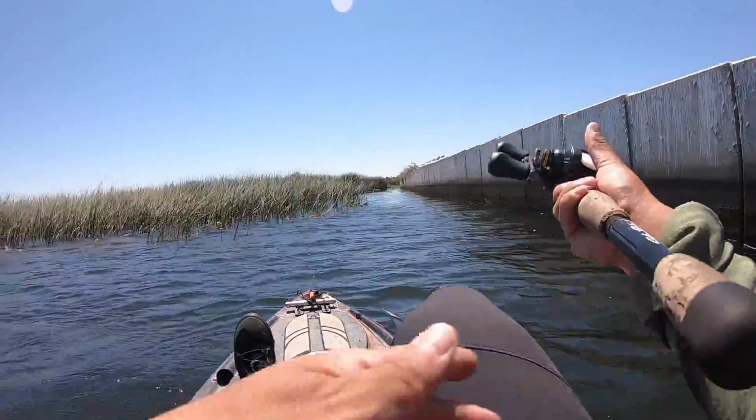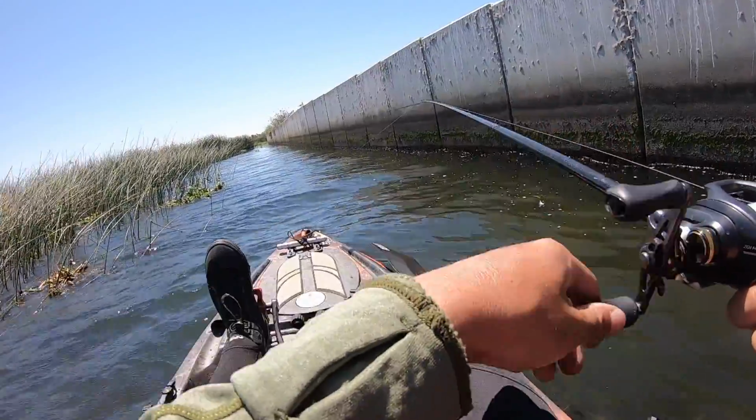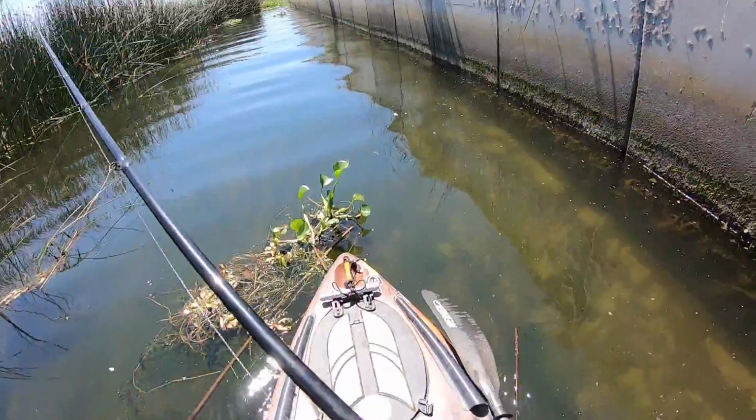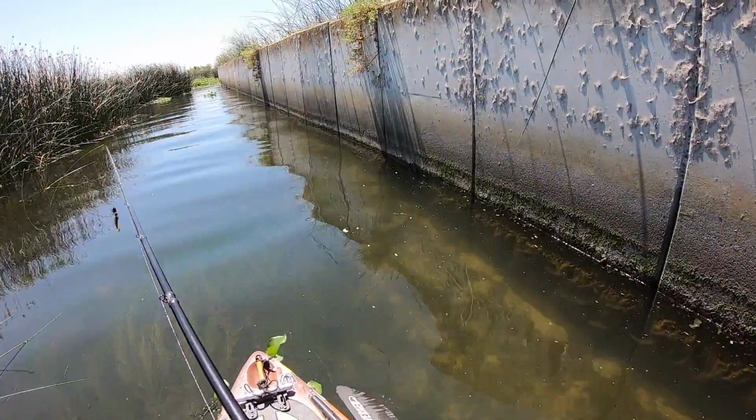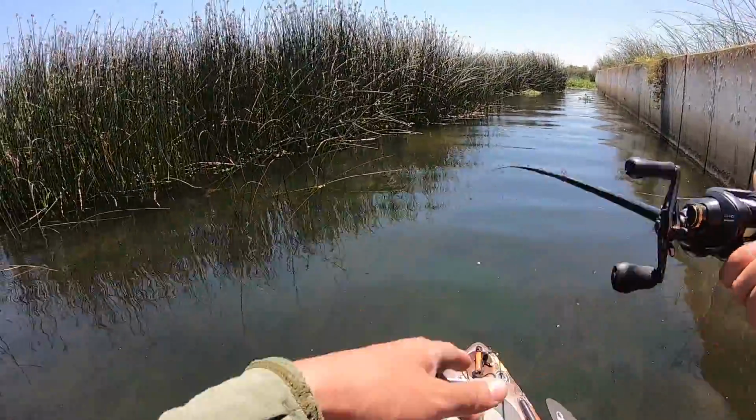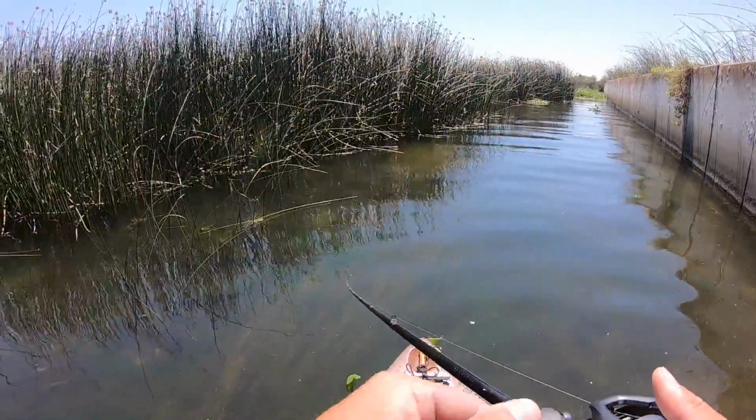Looks fishy back here. Oh no! Look at that big old tank. Oh, you can see him right there. He's got a white lip. Somebody caught that dude.